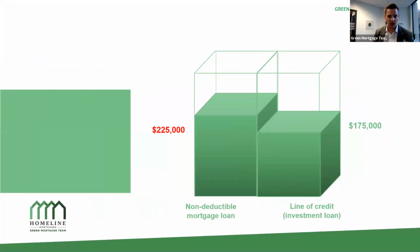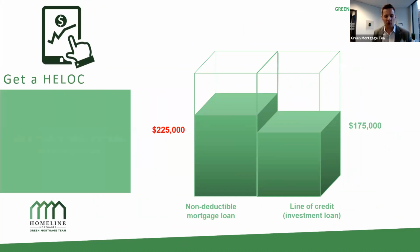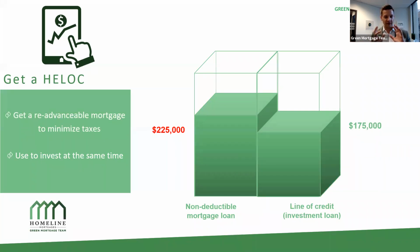So I do want to illustrate how a home equity line of credit would work. So if we had a $500,000 property, and let's say that you currently have a $225,000 mortgage on it, what you can do is you can actually get a re-advanceable mortgage, a home equity line of credit.